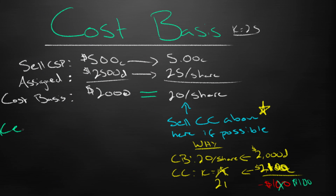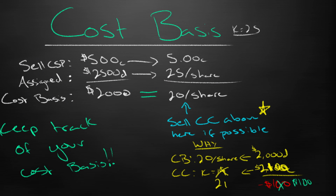And so the real message of this whole story we're looking at here is we need to keep track of our cost basis. So we understand a cost basis is taking how much we paid for those shares when we were assigned and subtracting all the credits from all the covered calls and all the cash secured puts we've ever received. And that will be our cost basis for these shares. So to keep track of this number, what do you do? Do you write it down? Do you keep it in your head? What do you do? Your boy's got you covered.